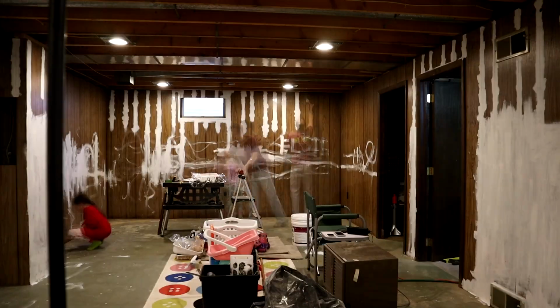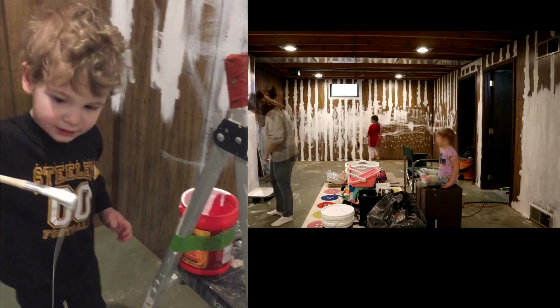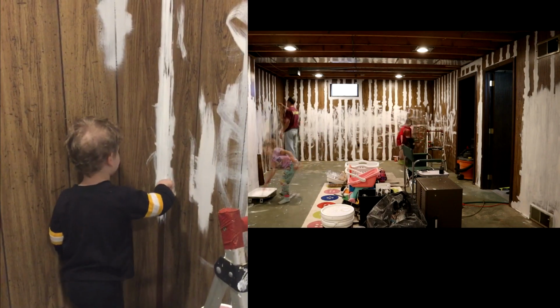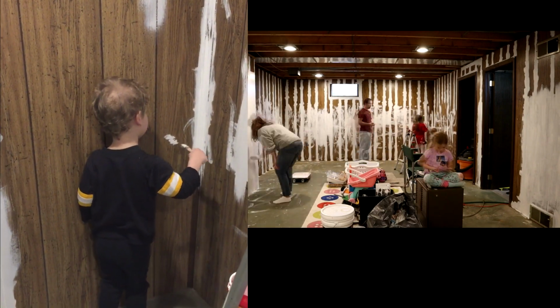And so, yeah, we've just been plucking away at things, and so far we have the walls painted. We let the kids help with that. Have to show a little bit of footage of our 2-year-old painting the walls. He thought he was such big stuff. Yeah, a 6-year-old writing her name with paint and then having to go back over and clean it all up.